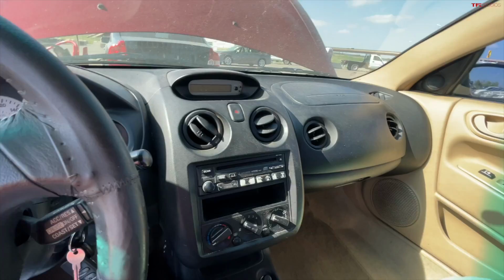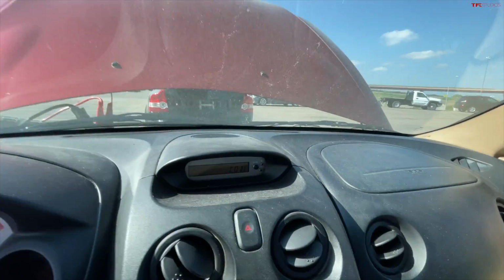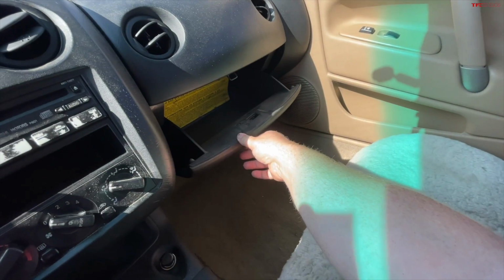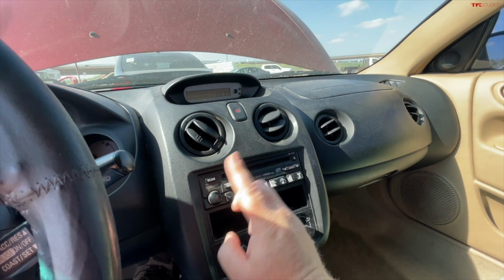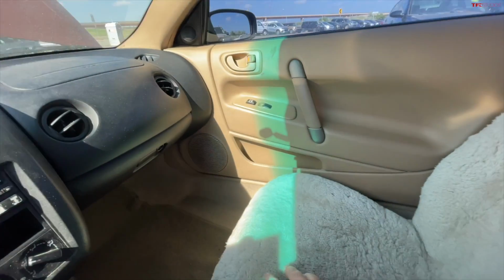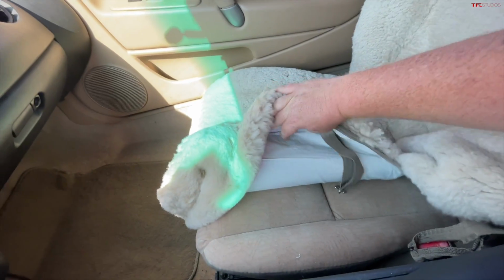Seems to run pretty good. It sounds good. How about the radio? Does the radio work? Oh, it just says code. I think that means, well, hopefully it's got a user manual. Nope. Oh man, that sucks. Okay, well, the radio may not work because you have to have a code to enter, and I don't know that code. This also has some really interesting seat covers. I wonder what the seats look like underneath. Oh, they're not bad actually. At least the passenger seat looks pretty good.